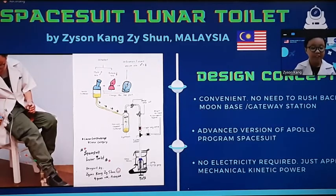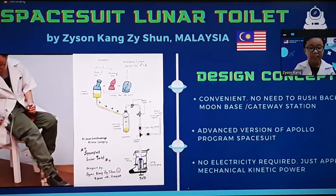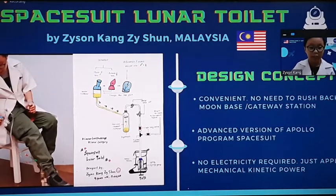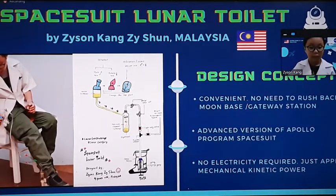When the astronaut is ready to pee or poo, they just need to unzip and put the bowl device to their genital part. Once he or she is done, he or she can start to push down the syringe pump to create vacuum power. The waste will be transferred to the vacuum chamber to store and crystallize by hydrogen. When it's full, they can just replace with a new vacuum container. That's also my design concept.